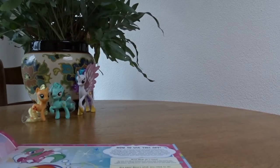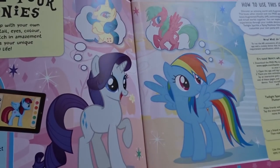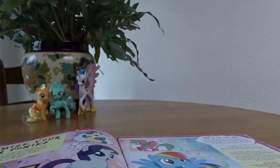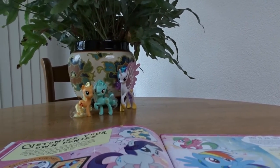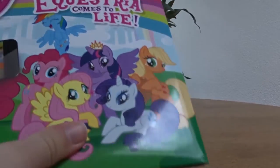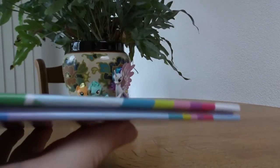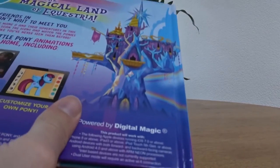Why don't you talk about some of the... Customize your own pony. Yes, I'm going to do that right now. So why don't you talk in the meantime while I make a pony? So, tell a bit more about the book. It's a hardcover book, a padded one, so it's pretty sturdy.